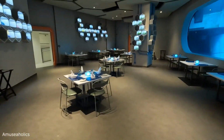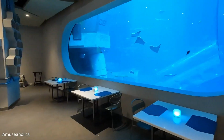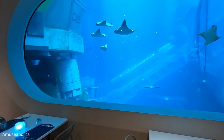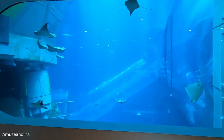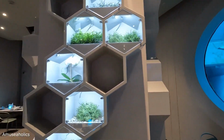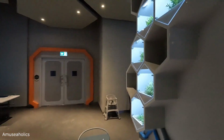Further along in the cafe, they've also got some nice seating, some here where you've got a nice view of the ocean as well. Well, it's not the actual ocean, but obviously the pretend ocean with all the animals. All the rays come and see you while you're eating dinner. And it's quite a nice little area here with the sort of scientific microclimate pods for the plants and that sort of thing.